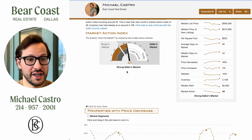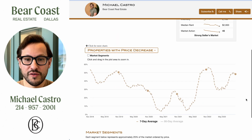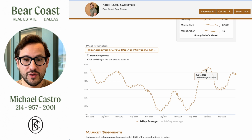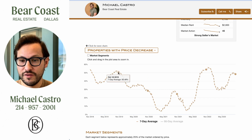If you'll see, their Market Action Index is actually still a strong seller's market because it's a 45. So it is one number hotter than Dallas County right now. And then again, looking at the number of homes having price decreases, this year we're at 48.15. We're down from a few weeks ago. We got as high as 50. So fewer homes having price decreases now with 8% rates. That doesn't sound like a market crash. And then of course, comparing to a year ago, we were all the way up to about 53. And then back in 2019, we're at 50.48.